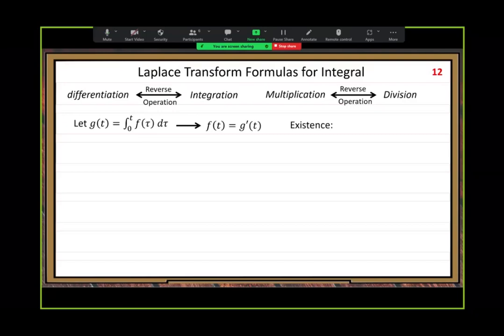Existence. Before we apply Laplace transform, let's check the existence condition for the integral, the g function. This is the general condition. Here we want to check whether the g function, an integral of f, has the same property. Because we know f has that condition, we just replace the absolute value of f by its upper bound, this upper bound function.